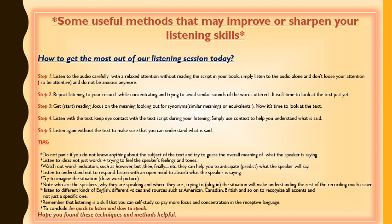Step number 3. Start reading. Focus on the meaning, looking out for synonyms, which are words of similar meaning or equivalents. Now it is time to look at the text. Step number 4. Listen with the text. Keep eye contact with the text script during your listening. Simply use context to help you understand what is said. Step number 5. Listen again without the text to make sure that you can understand what is said.